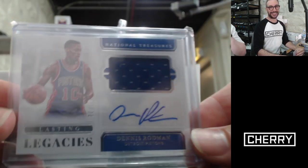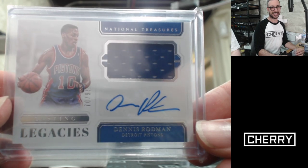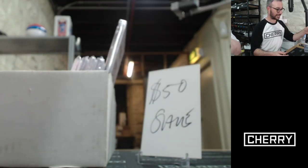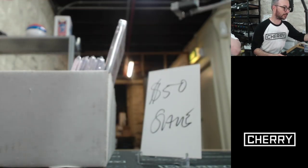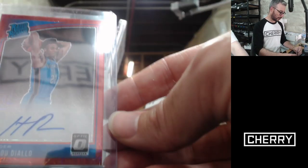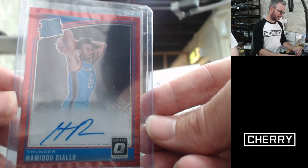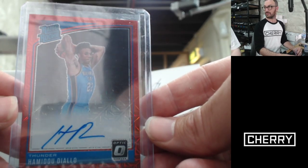You have to let me check for the next one. Dennis Rodman, Jersey Auto from NT. That's a nice card. Numbered to just 99. Rookie Auto, Hamidou Diallo. That next one shouldn't be in here, should it? Oh, yeah, chuck it in.